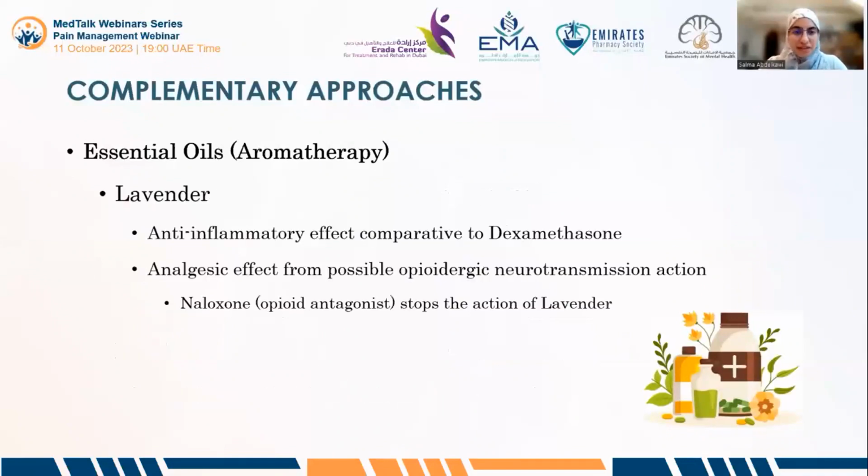So as I said, lavender. There's been quite a bit of research done about lavender specifically in pain management, and a lot of the ways that they've used lavender is by using it in recovery rooms after post-op procedures, and it's been shown to reduce the pain levels felt by the patients. So not only is it relaxing, and it also helps to support a healthy sleep environment, it can also have an analgesic effect. And it was found that it has an anti-inflammatory effect comparable to dexamethasone.